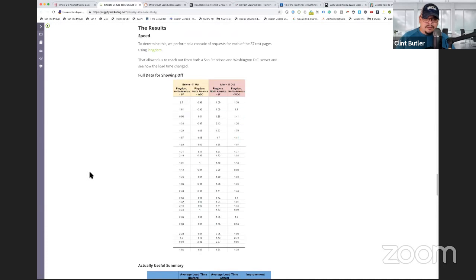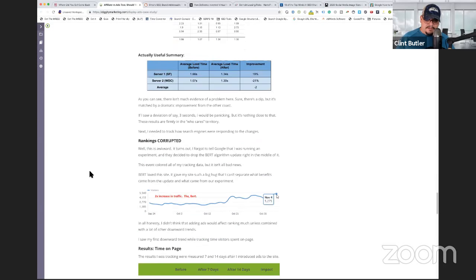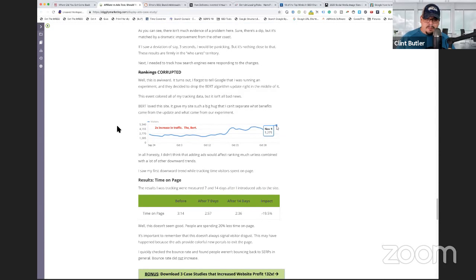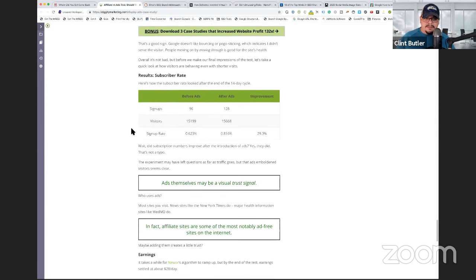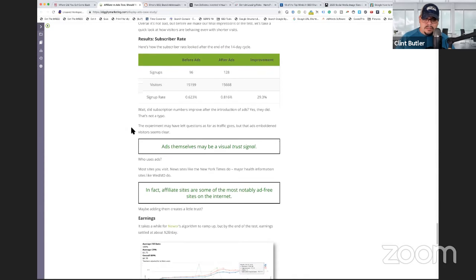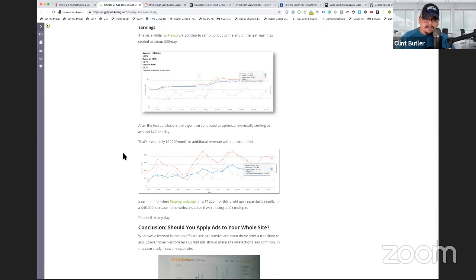And then his results. First, it did slow down his site a little bit, but he didn't notice any ranking drops from that. And then the BERT update came, and he acknowledged that his ranking report was probably corrupted because of BERT, which is okay. The time on page dropped a little bit, but he actually got an improvement in his conversions, which was pretty cool. So he's making another $28 a day, and ultimately it settled in at $1,200 a month extra. So the site was already making $8,000 a month, and now he's getting another $1,200 by putting these ads onto it.